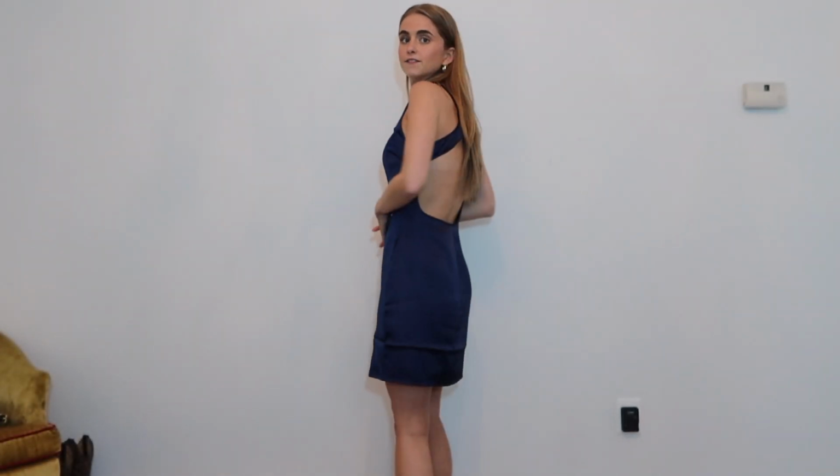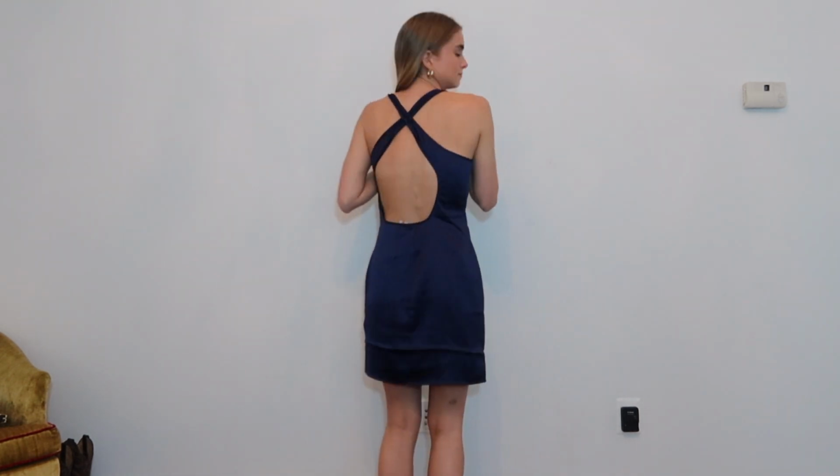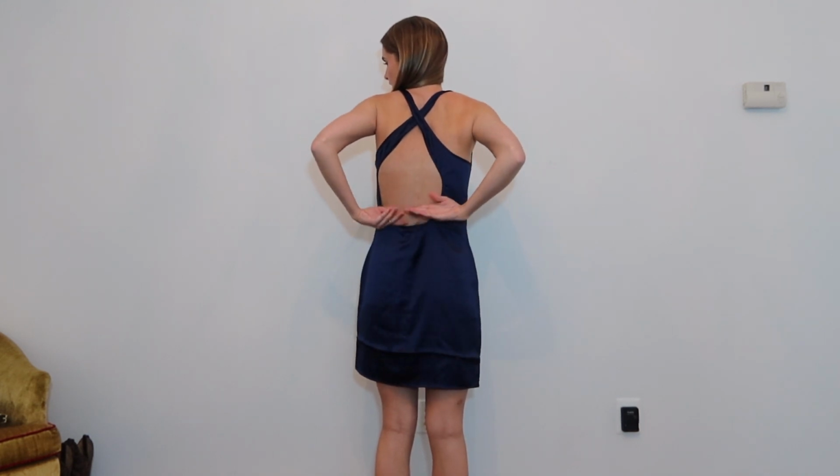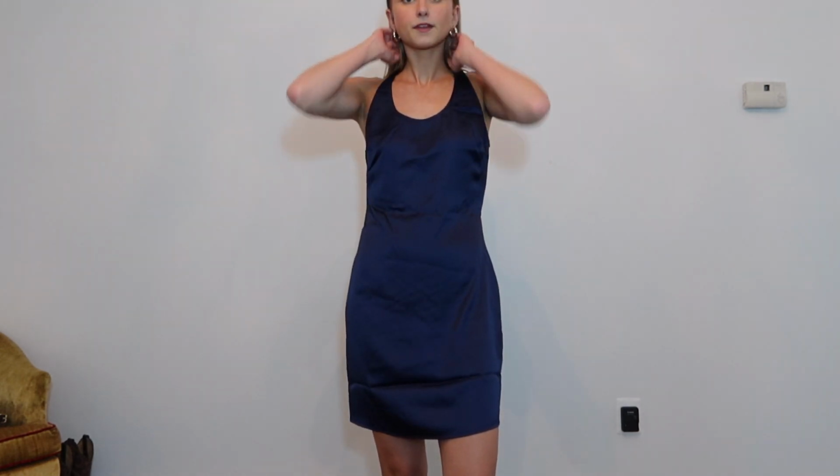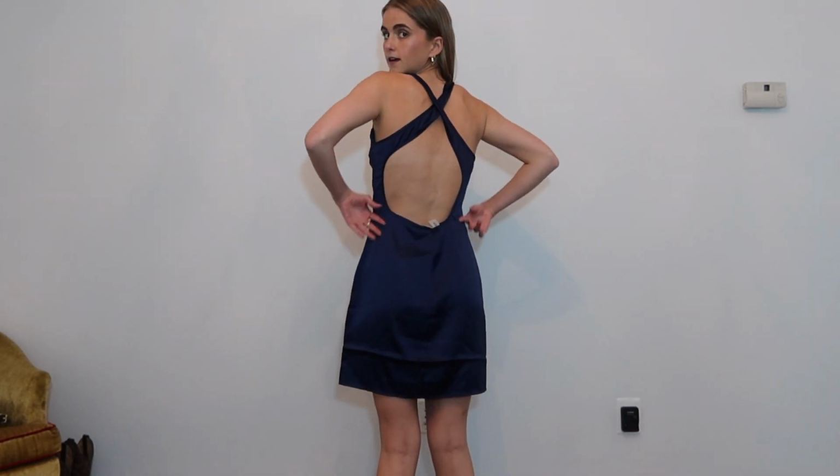Okay, so this is the silk blue dress. I definitely want to get this hem so it's like shorter, like a mini dress on me, but the color is gorgeous and the back is absolutely beautiful. I love the back detailing to it. I just don't really like the length. It's kind of an odd length on me because I am probably not as tall as she is, so I feel like if I shorten it a little bit, it'll look a lot better on me. But I absolutely love the feeling and I love the color, and the back is just unmatched.